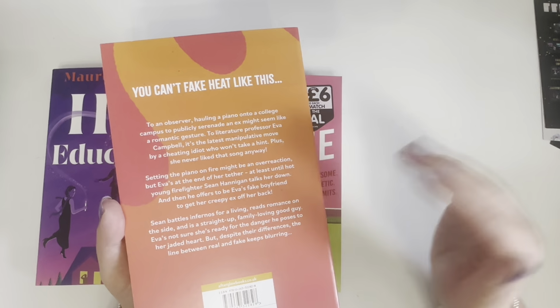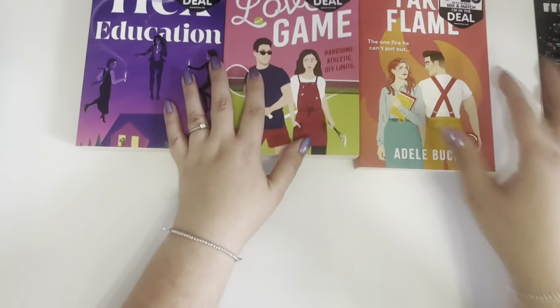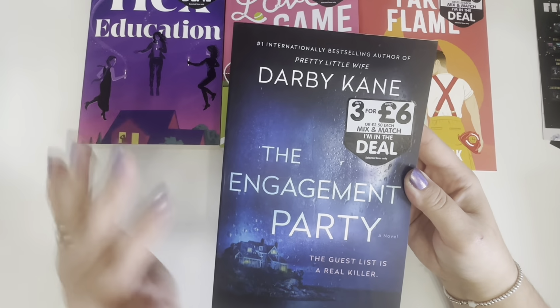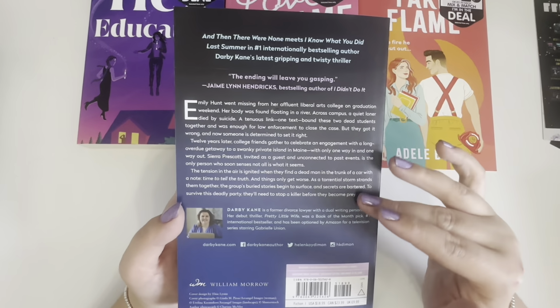Not 100% sold on this book though, to be fair, and this is kind of the 6th that I'm a bit like, I shouldn't really have got them. And then I saw The Engagement Party, and I don't know, something about it just made me really want to get this book. So that's the back of it.